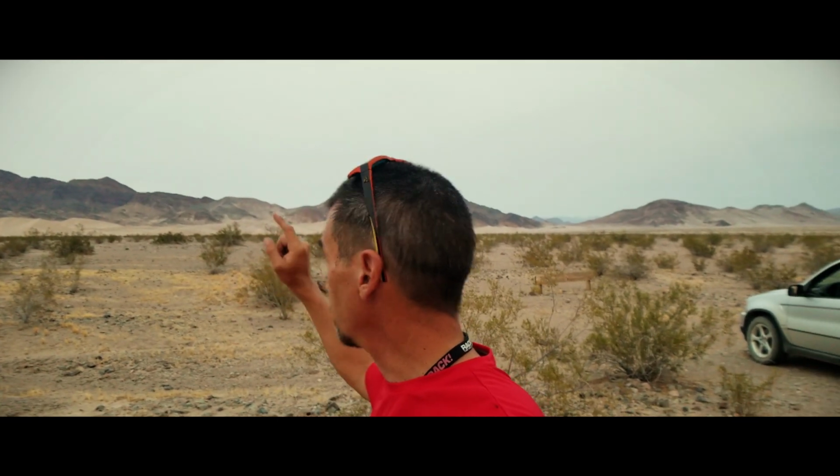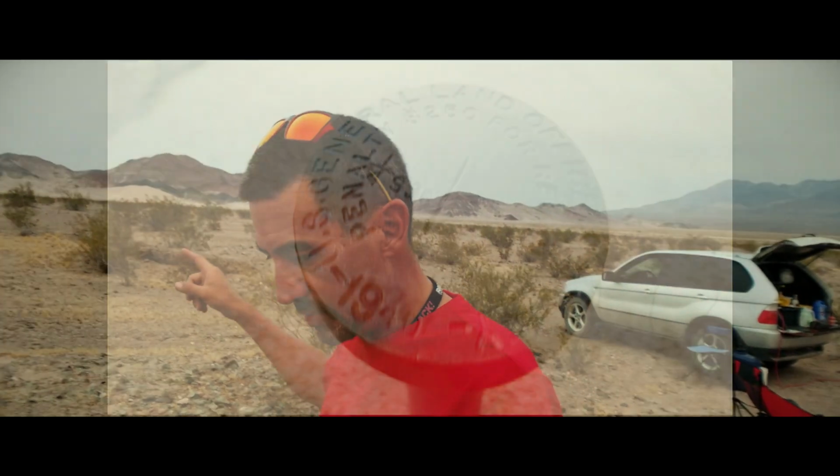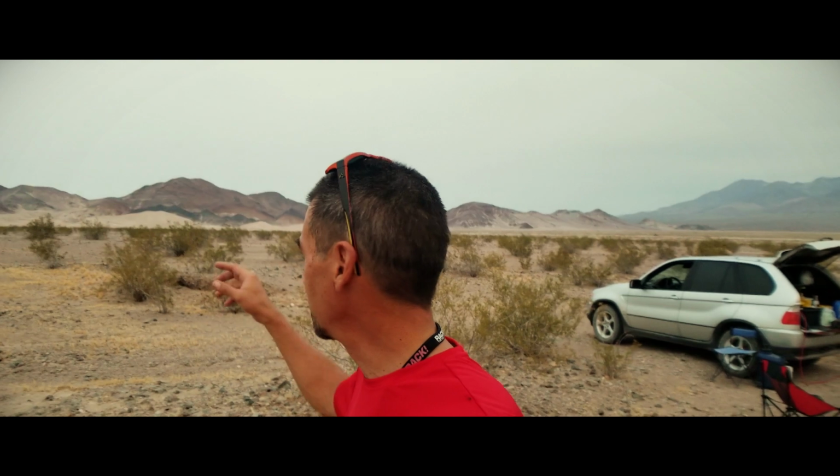Well, that's the Ibex Dunes right there. The Dumont Dunes are just over that mountainside there. There's some mine remains, I believe, or some kind of human activity over there. I did run across a USGS marker out here from the 1940s. That was interesting. It's always fun to run across those in the desert.